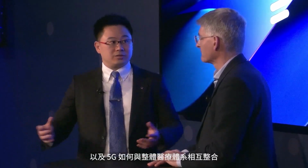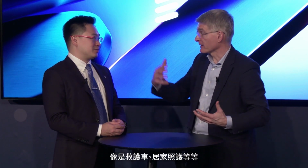But what goes beyond that is that because of the multi-compute capability and a software-defined network, we can decide what type of applications we put on the edge, which applications we put on the cloud, and how we rationalize that communication. That has actually changed a lot of the thinking behind how we onboard new systems, how a new system fits in the whole ecosystem of the hospital, and how 5G fits in the whole ecosystem for the hospital, and perhaps even beyond. We're thinking about ambulances, home care, and so forth.